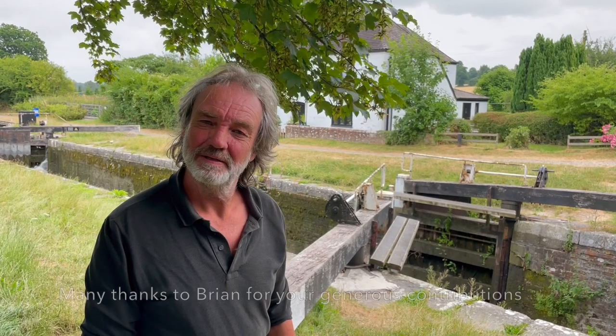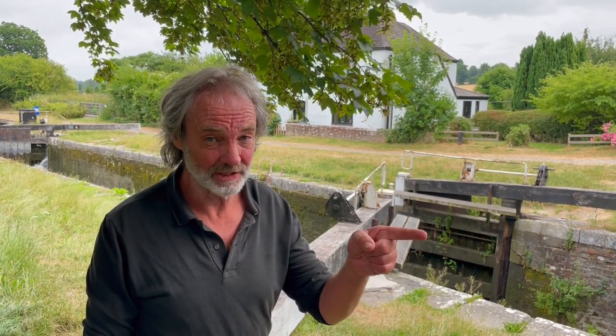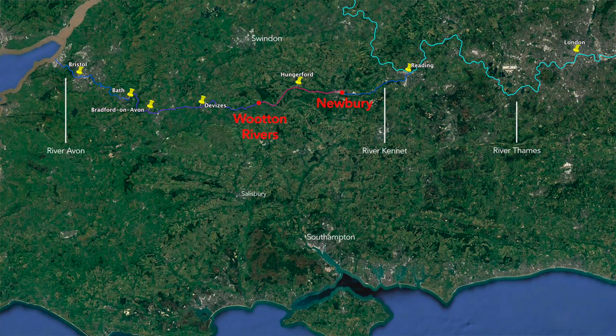Hello again. I'm back in the beautiful village of Wootton Rivers. But this time, I'm not heading in that direction towards Bath. I'm going that way towards Newbury. And this is the section that I missed out on the way down.